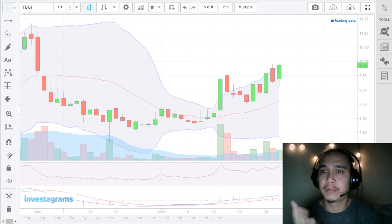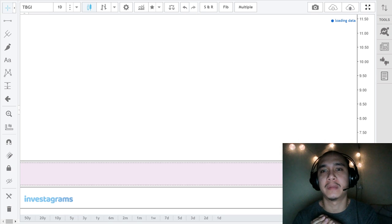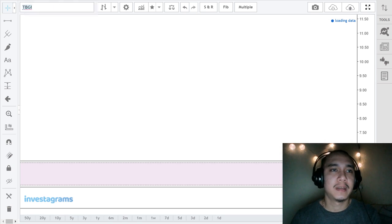It's really dark in my room right now because it's still 5 a.m. I do this in the morning because my internet last night was very slow. I fell asleep because my charts were not loading at all.